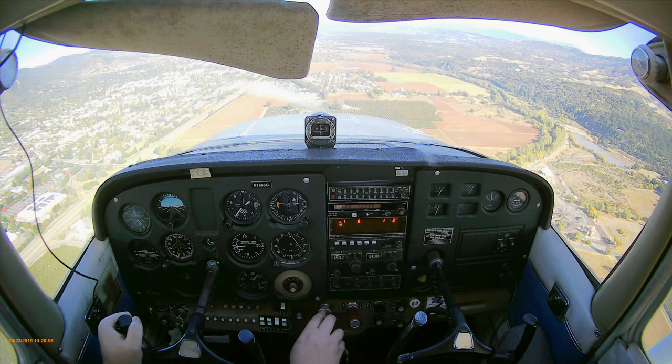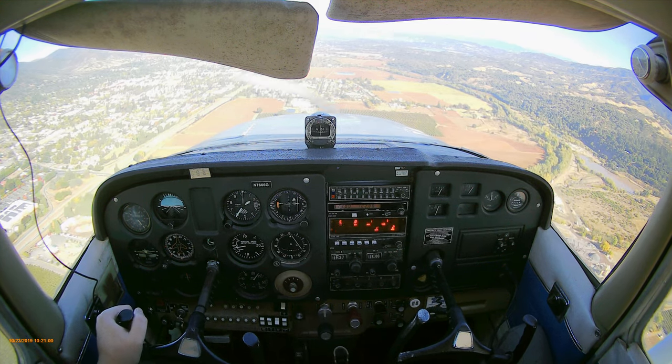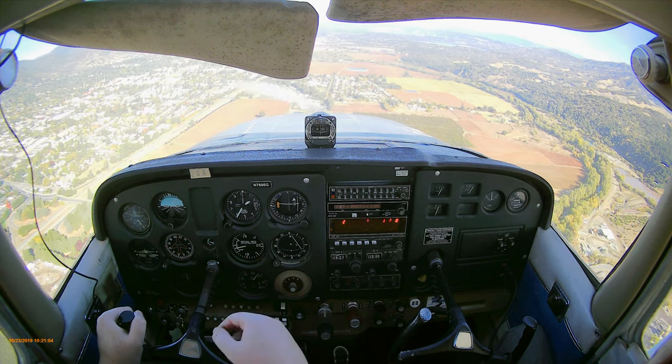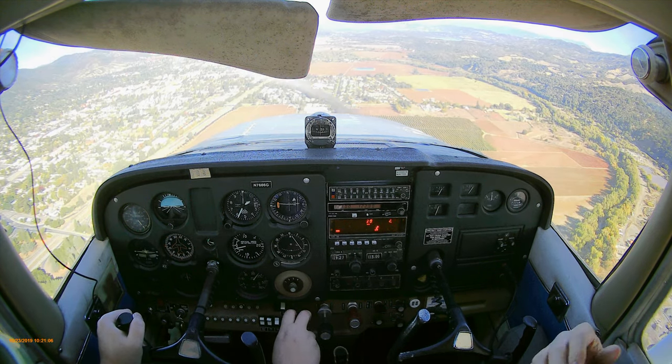Okay, traffic, 3841 Golf, taking active runway 15. We've got the traffic on downwind. We'll be doing a crosswind departure to the east. All right, I see him.